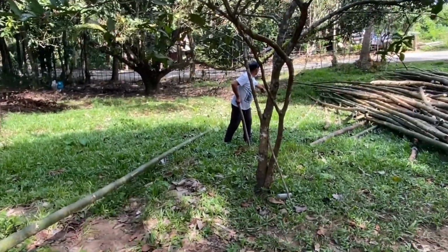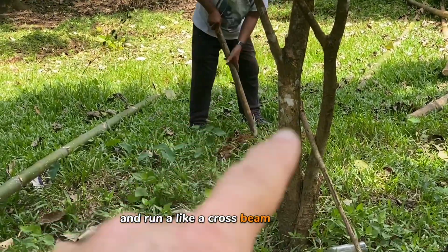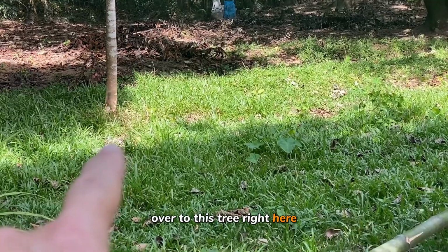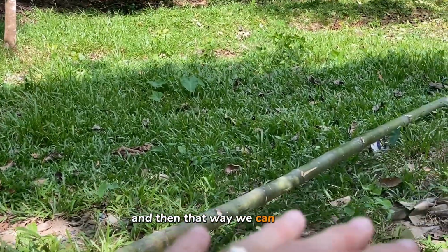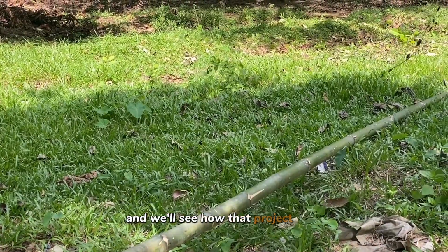So we're going to dig some holes and run a cross beam from here over to this tree right here, and then that way we can kind of keep them up off the ground. So we'll see how that project goes.